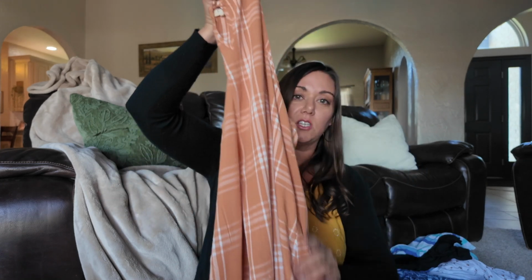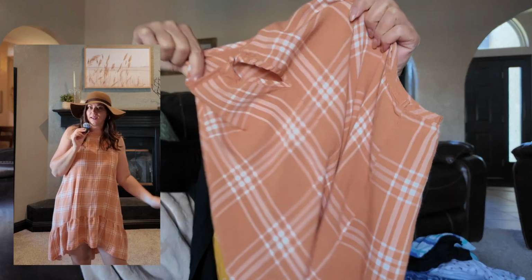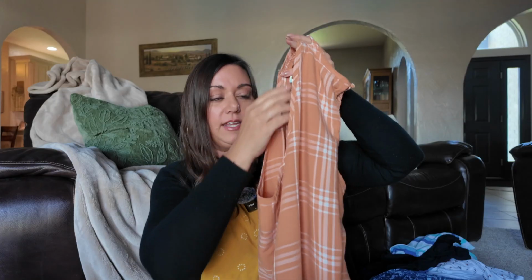First off is this cute little dress right here, and I thought this would be absolutely perfect for some of our fall videos. I love the fabric, it is super beautiful. It is sleeveless, but I am gonna be putting a cardigan with.